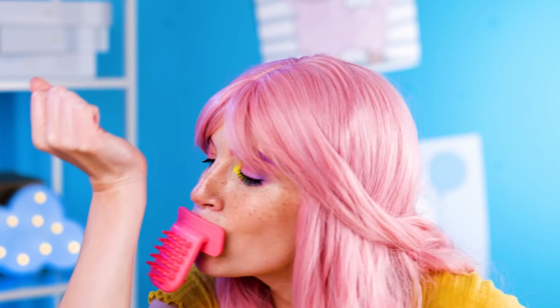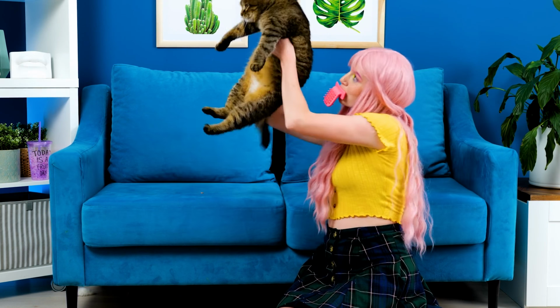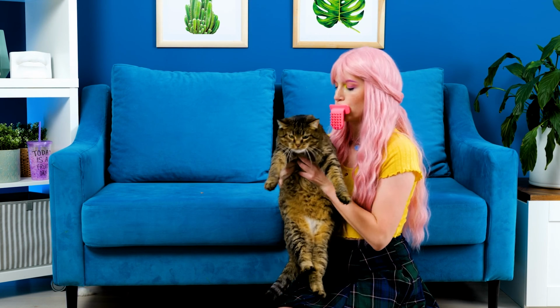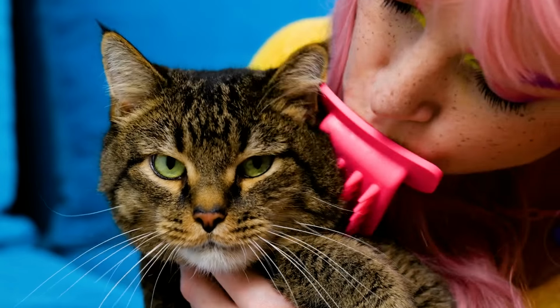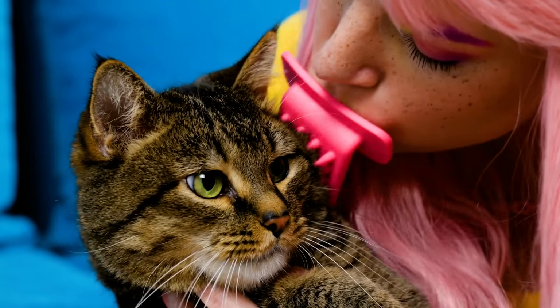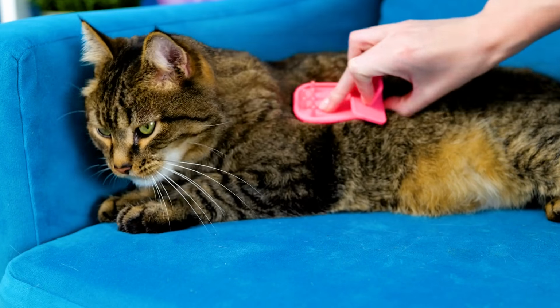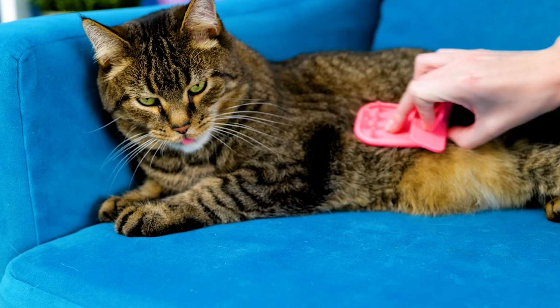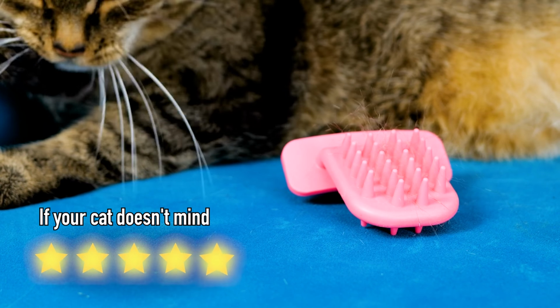Oh, it helps you scratch using your tongue. Now you and your cat can really bond. No, I was kidding about that. You know that cats can already groom themselves, right? At least the cat seems happy. That's all that matters. And now the cat has yet another fancy toy to ignore.